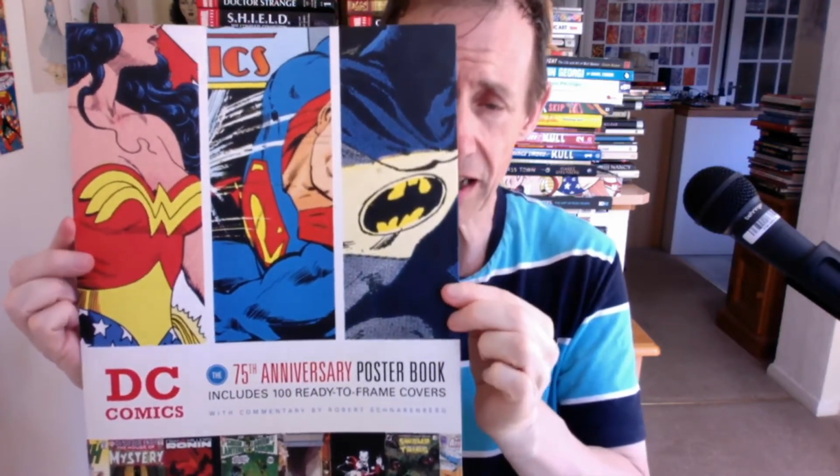This is a book review of the 75th anniversary poster book from DC Comics. It includes 100 ready-to-frame covers, and it covers all the way through their history. I'm just going to quickly run through it. It's really very nice. Obviously it's not hardback, but sort of in between paperback and hardback.